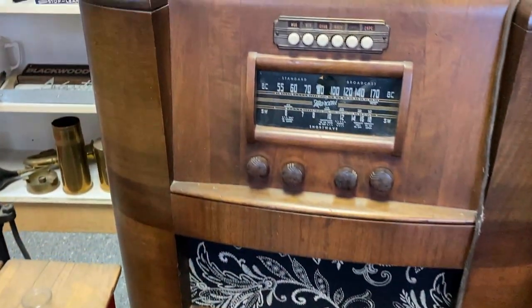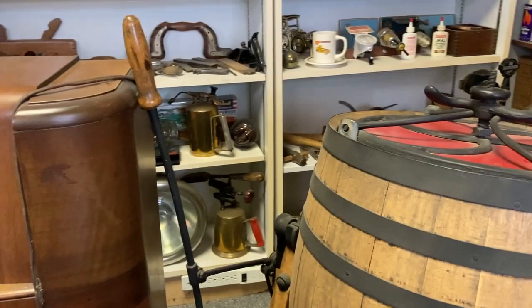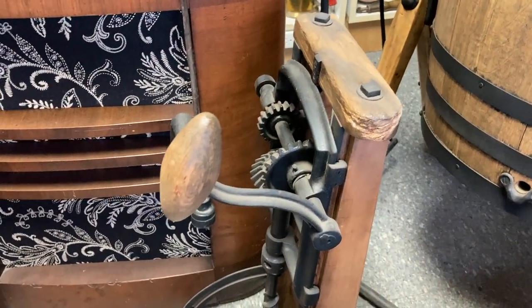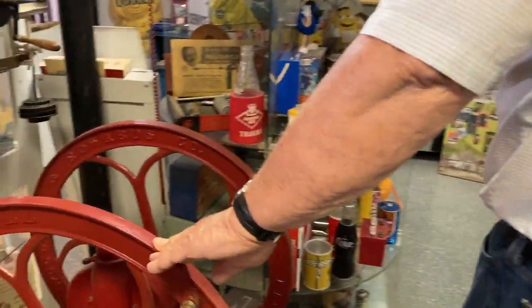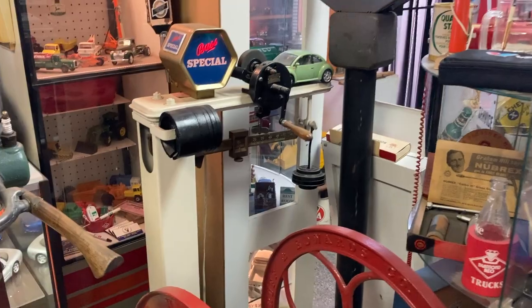This is nice, too. Radio, yes. Marconi. It works. This is a butter churn, and that's a butter churn. And this is a drill for when you were building barns. You sat on it, and you could put that at any angle to drill a hole to drive the pegs in to hold the beams together. Roy, this is something else. This is a coffee grinder that's missing the funnel on the top where you put the beans in, and they go down the little chute part there.